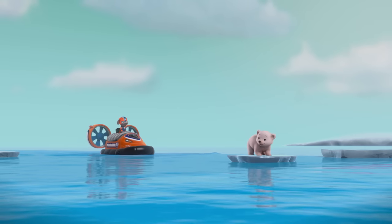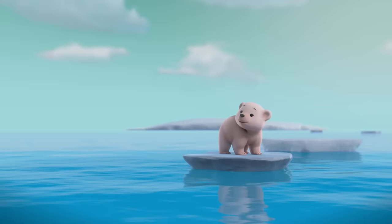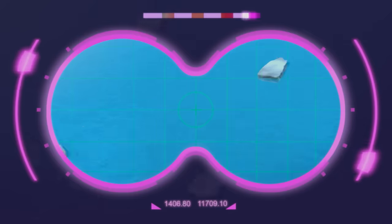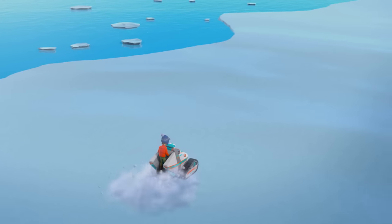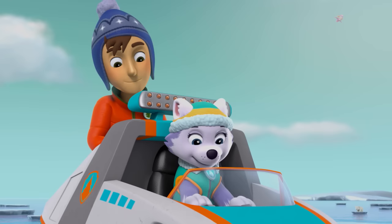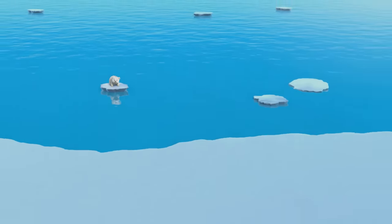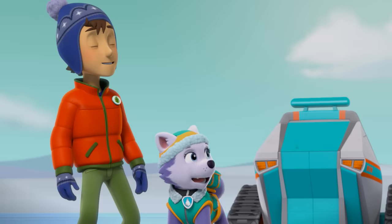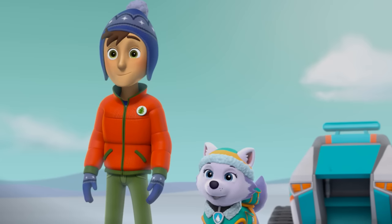Okay, little guy. Time for a ride home to your mama. Everest, Sky located the second cub, just west of you. I see her. He's not that far out. We're here to help, little dude. Sled! Come on, little guy. We're gonna take you home to your mama.